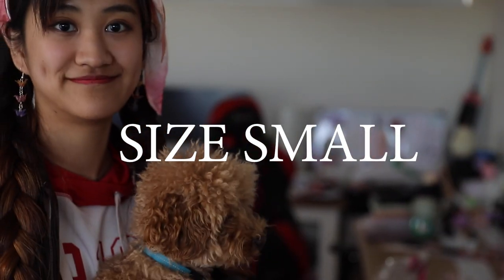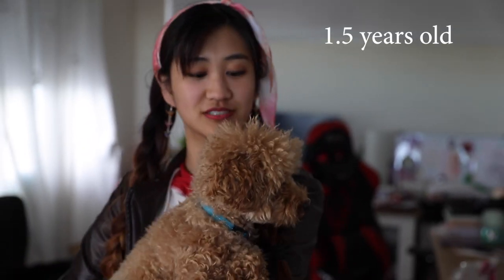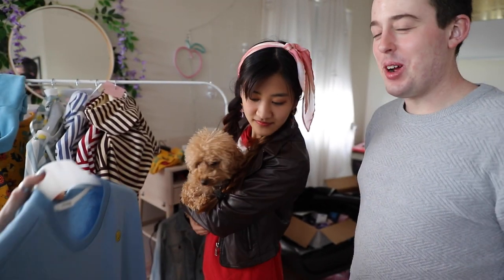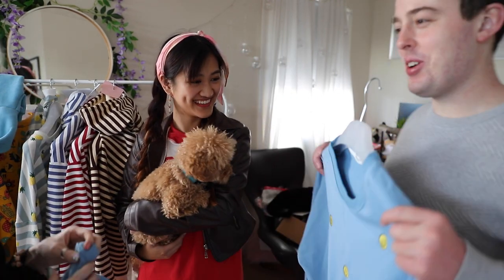Welcome, Mel and Peanut. Hello! Give us stats, quick. What are our stats? Peanut is 1.5 years old. She is a 3-kilo toy poodle. Her Instagram is toypoodlepeanut. Look, I intended for this to be for Mel and Peanut, but Jaden, you are welcome to try. I'm going to try and put the jumper on, see if we can make it fit. Yeah, you take this. I think I have hope. What do you think?